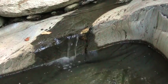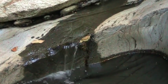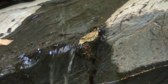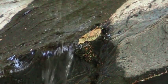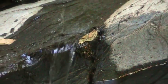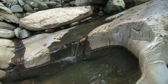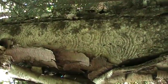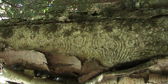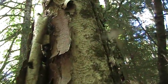I also love how the flowing stream is always leaving new arrangements of leaves, sticks, and other things. And I've worked a lot of these things into my recent pieces. So here's quite a striking example of how something found in nature may have been at some point turned into quite a striking piece of artwork.